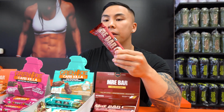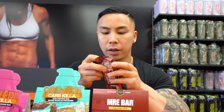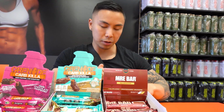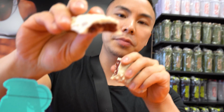This is 280 calories, so I think this is the highest out of all of them. You're getting 11 grams of fat, 25 grams of carbs, 6 grams of sugar, and 20 grams of protein. So actually all these bars are 20 grams of protein except the Alani. The Alani is 16 grams. So let's try this out. This is the red velvet. Let's see if it's red inside. Oh, it is. Look at that.